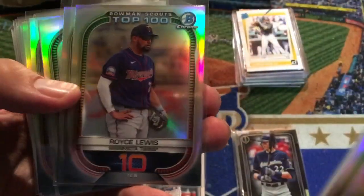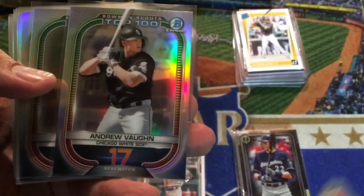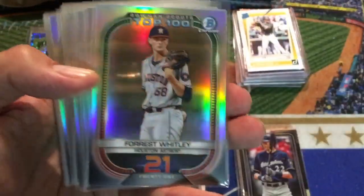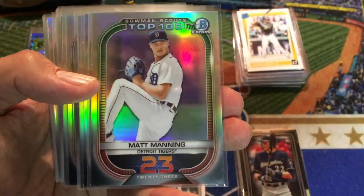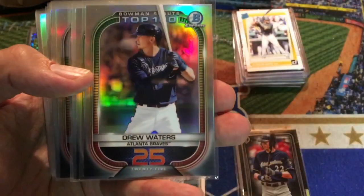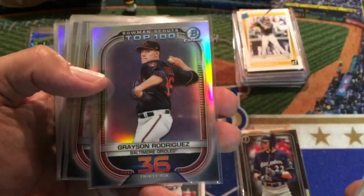There's Luis Roberts, number 3, Royce Lewis, Luzardo, who's obviously in the majors right now, Brendan McKay, who's hurt right now, Andrew Vaughn, who's up with the White Sox. Let me kind of get out of the glare here so you can see it. Forrest Whitley, who's hurt again. Don't know if he's ever going to get it together. Matt Manning, a good pitching prospect. Drew Waters for Atlanta. Sean Murphy, who's catching right now for Oakland.